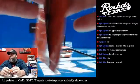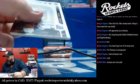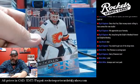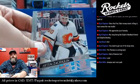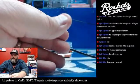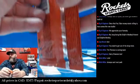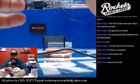I'm actually kind of disappointed in the amount of UD exclusives. Only one so far. Maybe some cases are loaded up, but usually there's more than this. Artem Zagadulin, goaltender for the Calgary Flames. A lot of tenders, eh? A lot of goaltenders in this set. Well, it also has to do with the fact that the special exception for allowing young guns, goaltenders just have to dress as a backup, so they're easier to get rookie cards for.